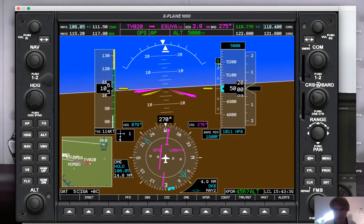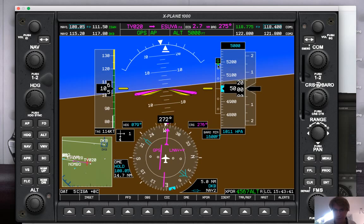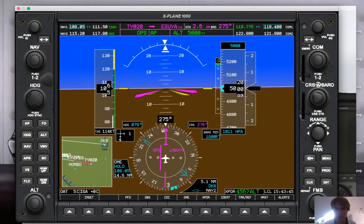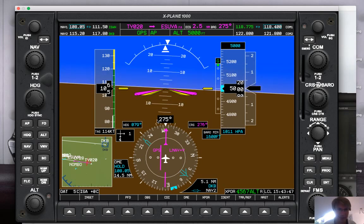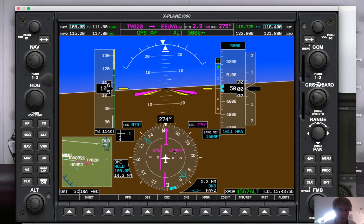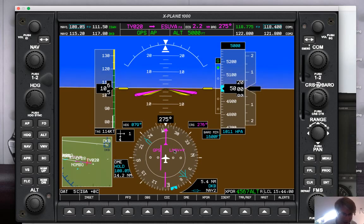And that is actually the wrong color. That one should be magenta and not green, because green is for ILS. So that dot should actually be this color and not green. Okay, another thing for me to look at.